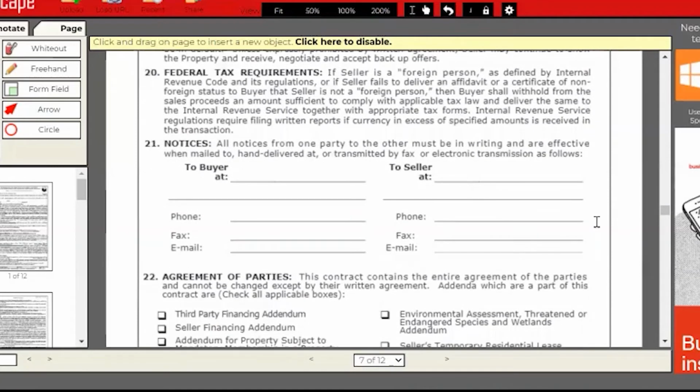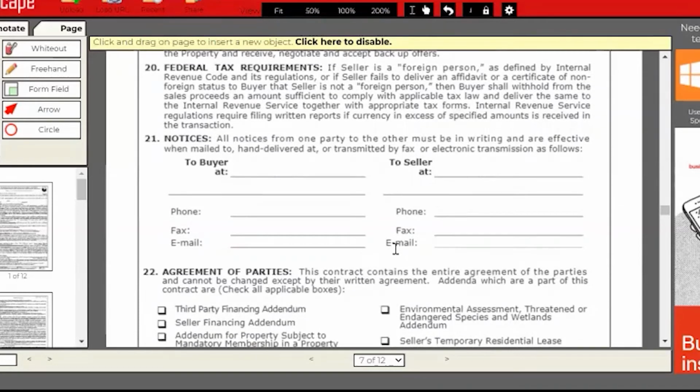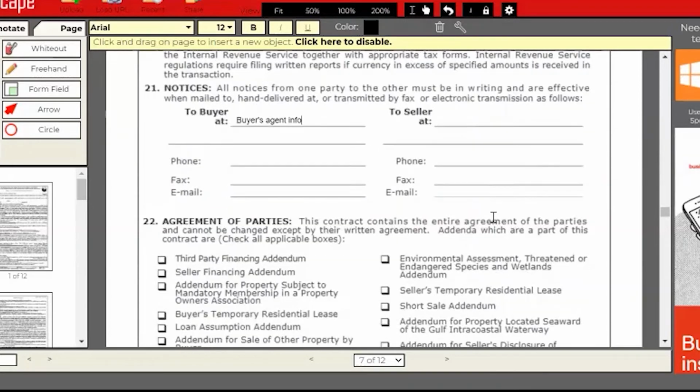All right, so this is just their addresses. Actually, in here, I don't only put my information for the notices to the buyer. I put all my info. It's me being old school, but I don't like anybody else having that information. If the title company needs it, and the title company will need their email and all that stuff, I give that to them privately, directly. But this has my phone number, my email, all my info on it.